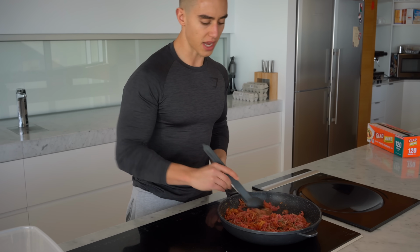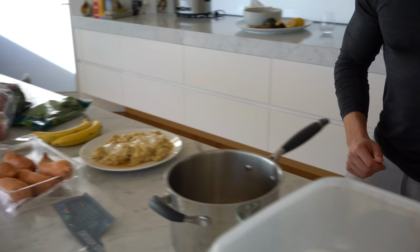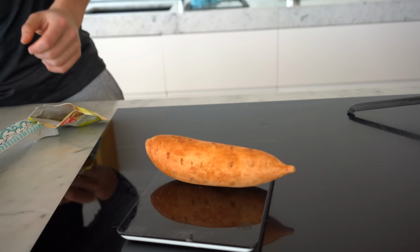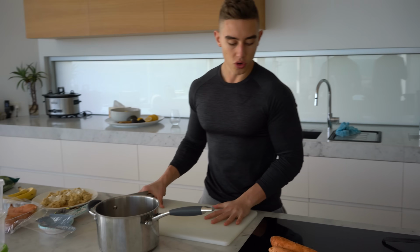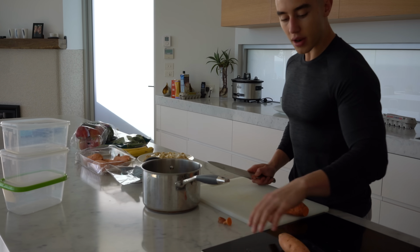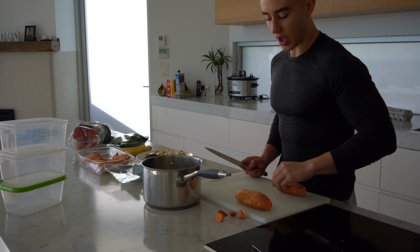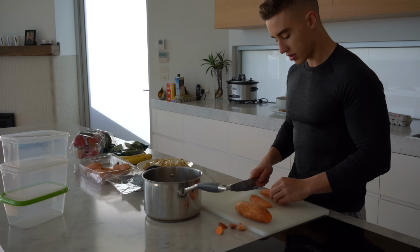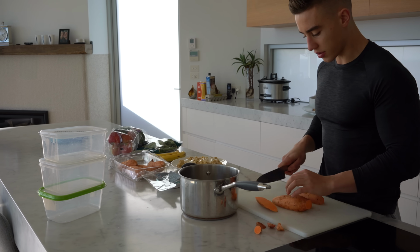So we may as well cook the sweet potato while that's going. We want about 350 grams of sweet potato. It's 240. Get it? 375, that will do. So cook your sweet potato however you like. We're going to boil it today, but if you want to make it taste real good, you can oven roast it with some added salt, pepper, even cinnamon. But this is just nice and easy. And that way you can mash it too.